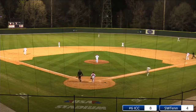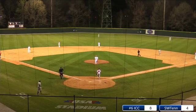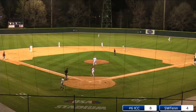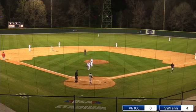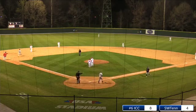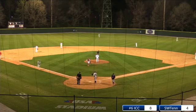There's going to be this with a chance. It's back to the wall, and it's a no-doubter. Good night. What a shot by Carter. And touch 'em all, young man, as ICC now takes a 9-4 lead. Carter left no doubt on that one.